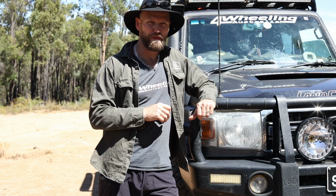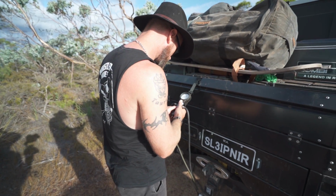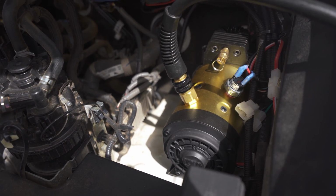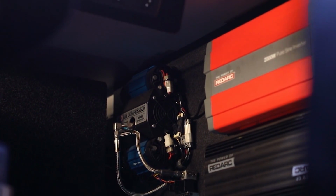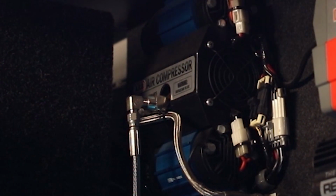An important thing for any four-wheel drive is a deflator and a compressor. Now, a deflator isn't really a mod, that's an item, but the compressor, I consider that a modification because half of them you bolt to a vehicle, the other half come in a box and you pull them out.